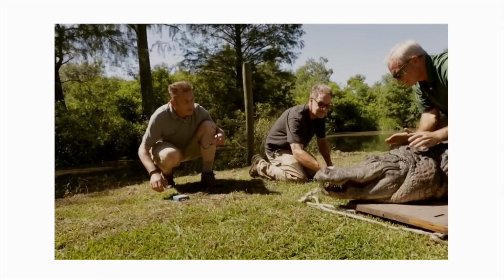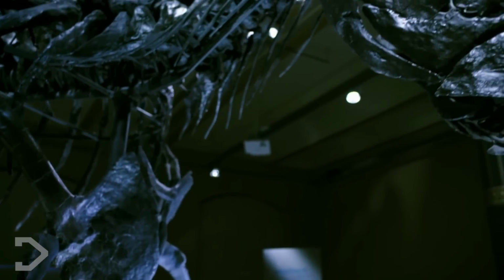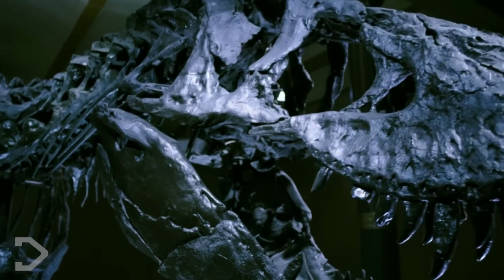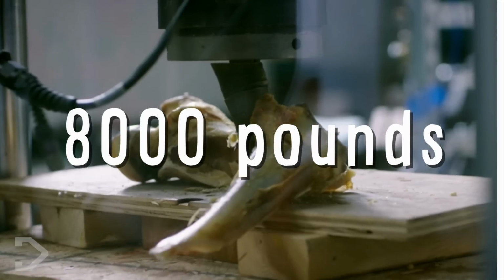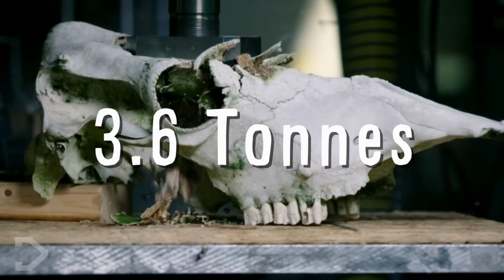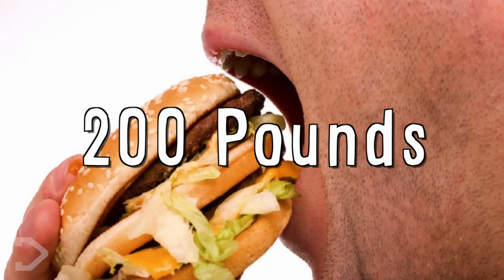Dr. Greg Erickson, a paleobiologist, has been able to use the musculature of a North American alligator to inform the reconstructions of the Tyrannosaurus skull, and they found that the T-Rex would have had a bite force of approximately 8,000 pounds. That's around 3.6 tons. In comparison, a human can bite at around 200 pounds of pressure.